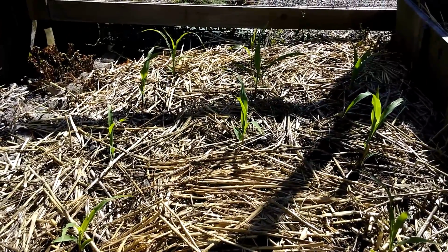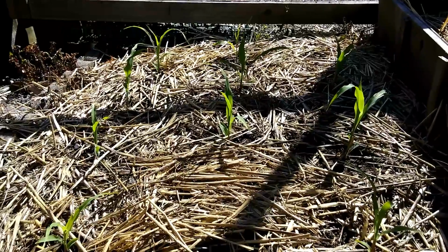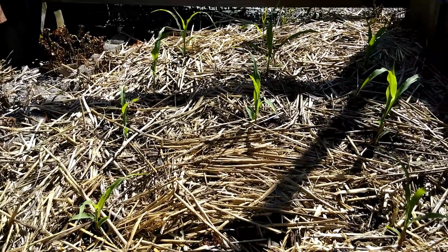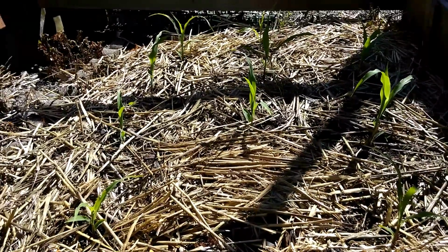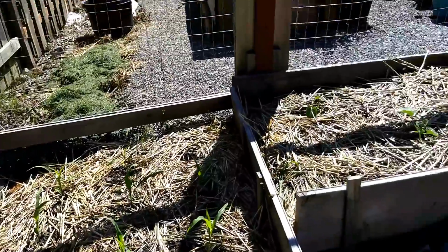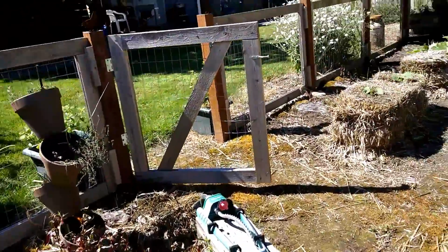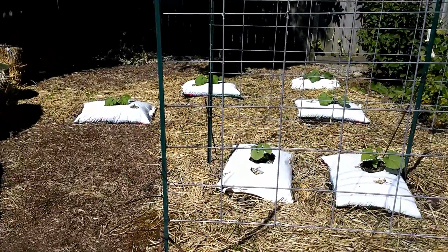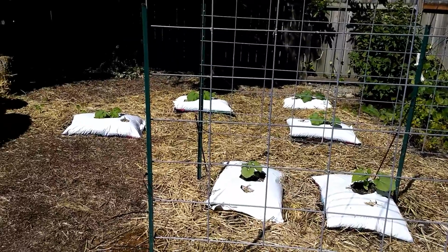So I may go inside today and grab some more seeds and get them in to get some late starts going. This is not this early sweet corn, this is a late corn, so I may have time if I lose a whole bunch more. But that's about it. I'll probably update in a couple of weeks. Right now I gotta see how these things make it through the heat and be prepared to give them a good shot of water in the morning.